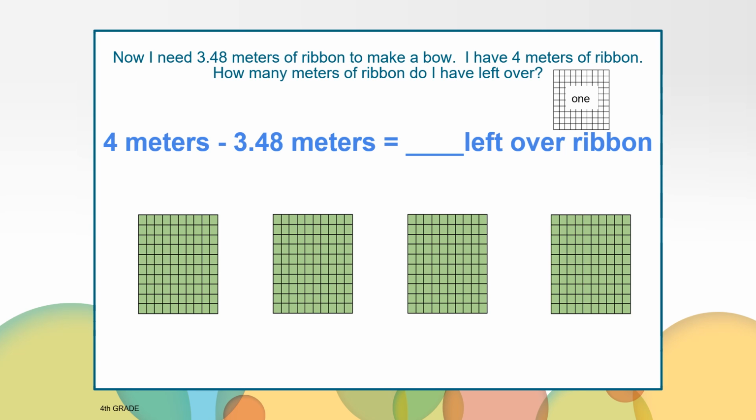Here's how one student thought about this problem. Since one flat is equivalent to 1 meter in this story, he first removed the 3 full meters that it took to make the bow. He knows he still has to remove 48/100ths of a meter, and he still has 1 full meter left of ribbon.